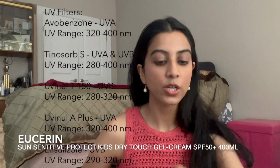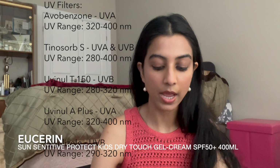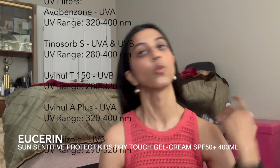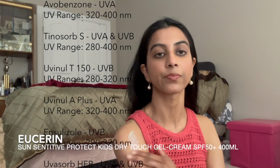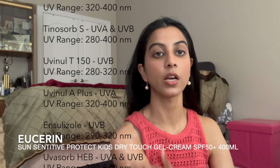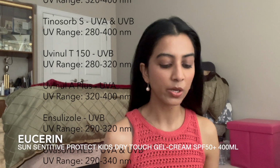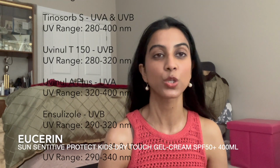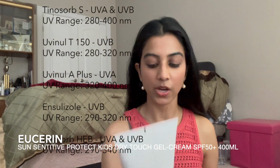All the Eucerin sunscreens have very similar texture. This one is the lightest one that I've tried. I believe they have another lightweight one. Maybe I can put this here. It is great for the face. It's great for the eye area. It does not sting the eyes. I've not experienced any stinging with any of the Eucerin sunscreens. No white cast. This is fragrance free.